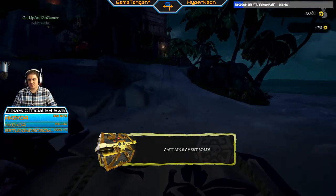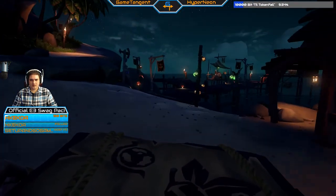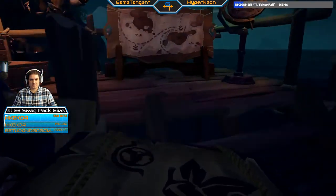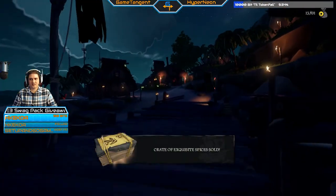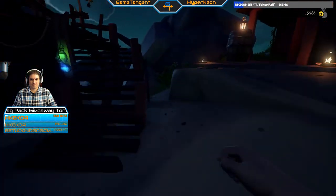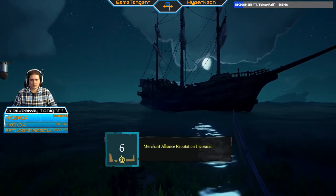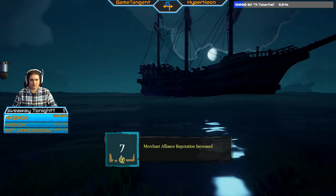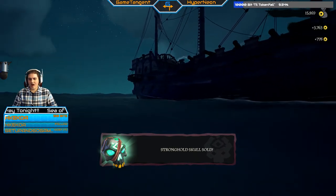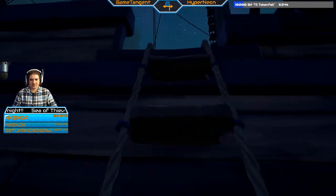Crate of exotic spices. Alright, where am I bringing this stuff? Stronghold skull. I'll bring that up. That's the other special thing. Oh, the merchant squad is so far away, all the way on this pier. Here you go. Exquisite spices. Oh, that's 1,300. The skull is probably about to be another 2 grand when I turn it in. Oh, 4 grand. Wow.